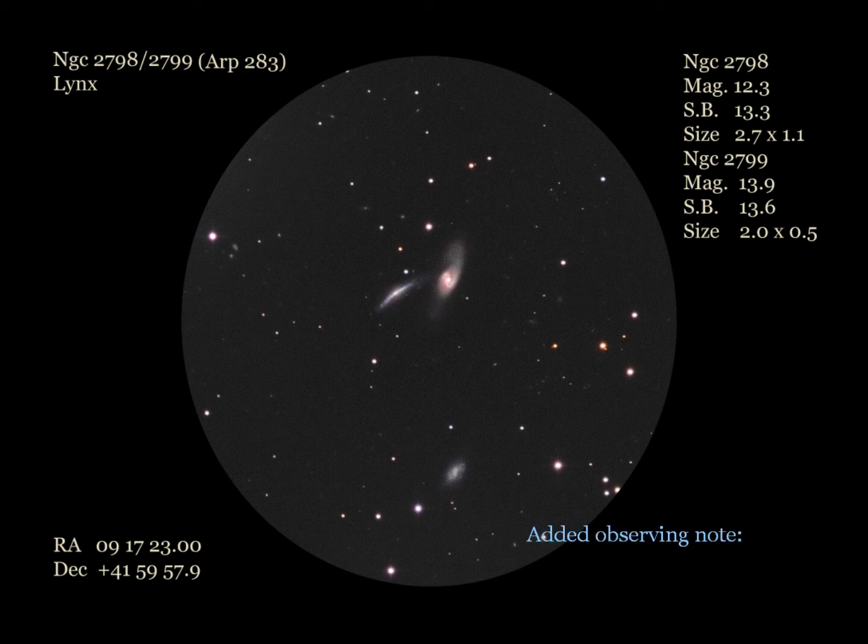Added observing note. Just south of NGC 2798 is a faint small galaxy, PGC 26231, that sits near 3 13th magnitude stars. In the 22-inch, it shows a faint oval glow with slight brightening in the core region.